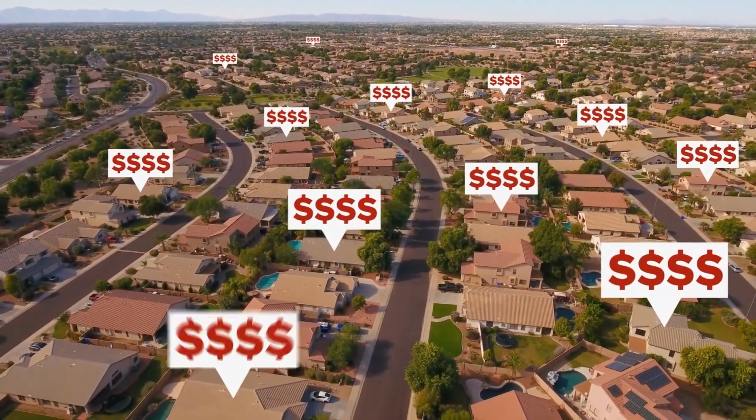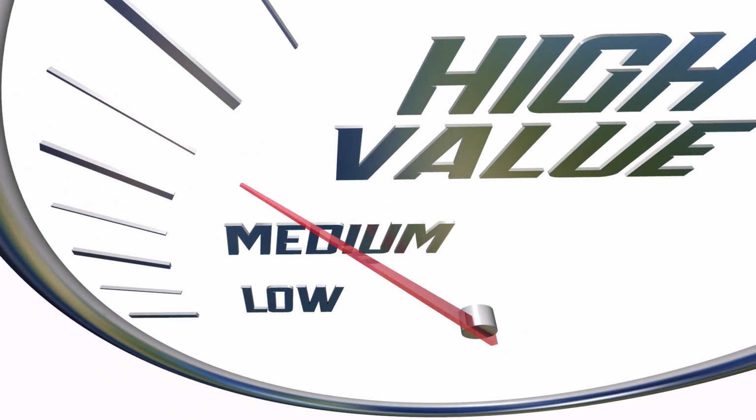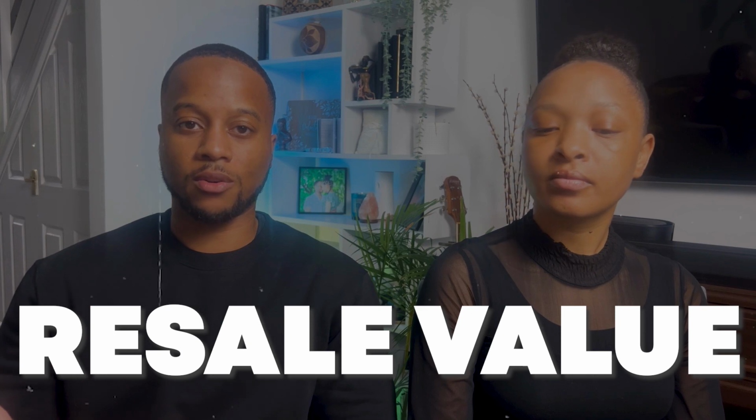strong demand in the neighborhood, and also making sure that sold values in that area are solid. So you know that there's X amount of properties either next to your home or next to the property investment that have been sold at a higher value than what you're going to purchase it for. So that's your resale value considered.